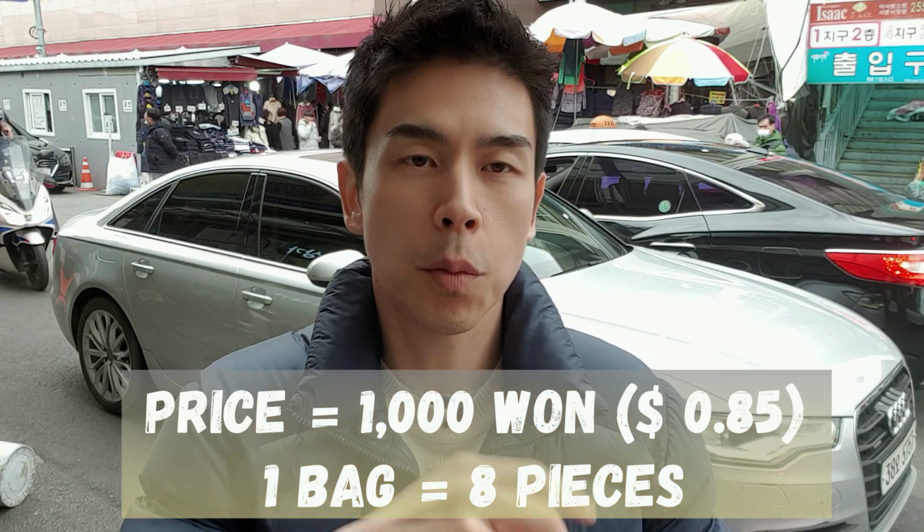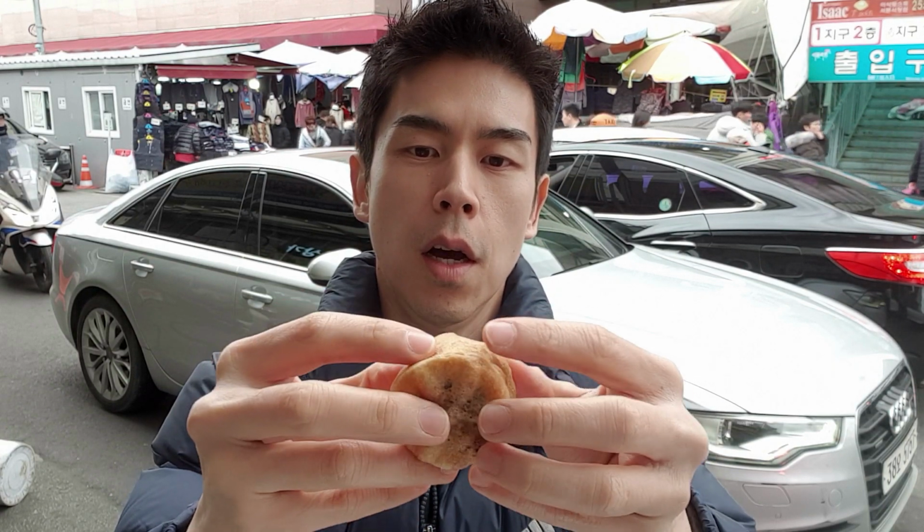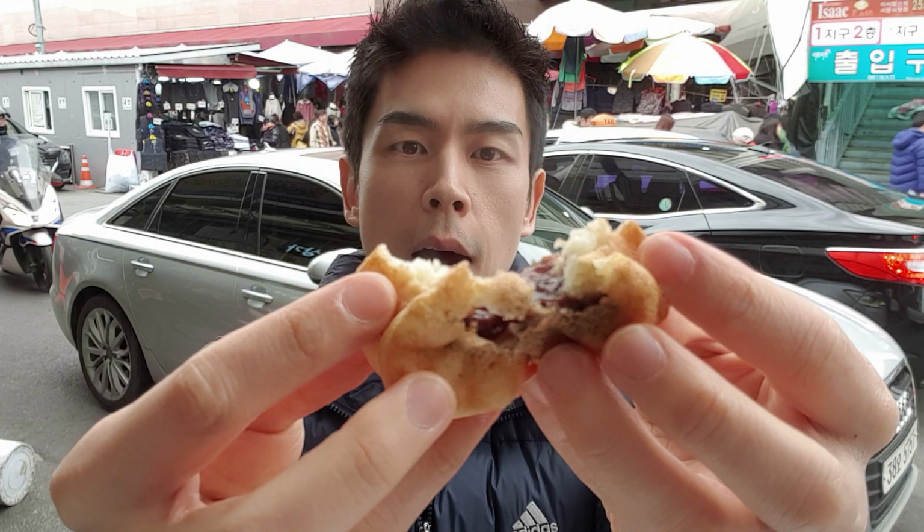I think in some of my previous videos, I talked about walnut cake, where the mold looks like a walnut. This actually is a cake that's made in a mold that looks like a flower. So it's just basically flour batter, and then on the inside, as you can see, it's hot right now, sweet red bean paste. So I'm gonna try one of these.